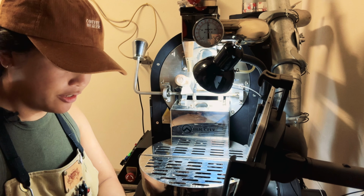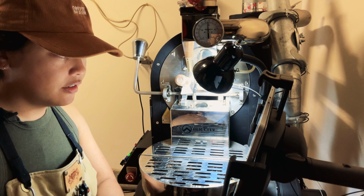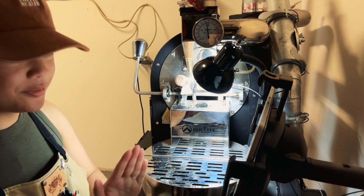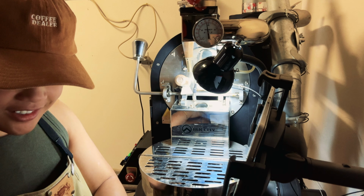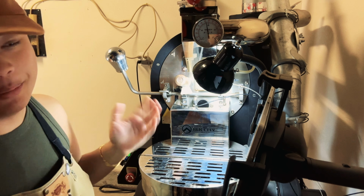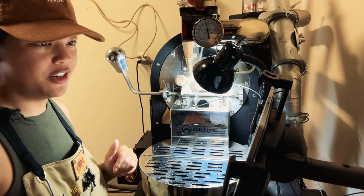A long middle though. Very light color. Dude, 47%. Let's weigh it. Let's see. Oh my gosh. 370 was too hot. Well, maybe. Again, we don't know. We do not know, buddy.